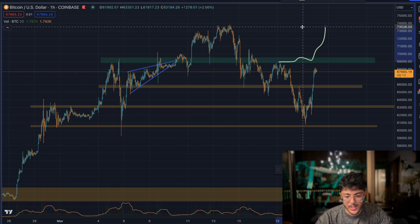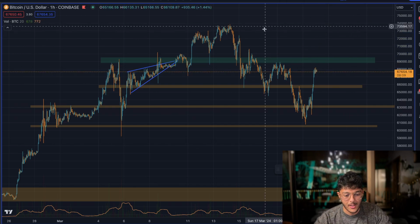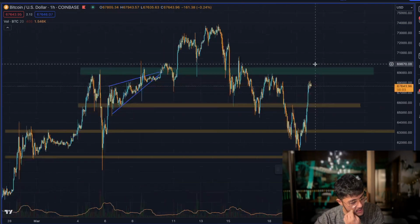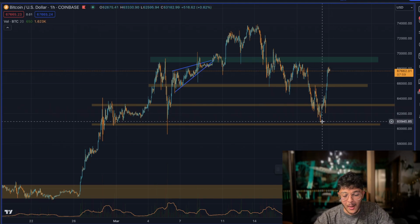And I'm going to be watching to see how it works in terms of reaching up to that area of resistance at about 74K. Obviously, that would be the next key level to reclaim. If Bitcoin goes above this, we're looking at $80,000 and so on, and it would be absolutely fantastic. So for me right now, from everything I'm seeing, I'm liking the look of this.